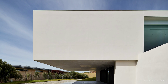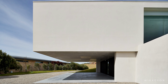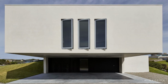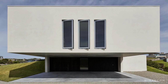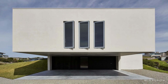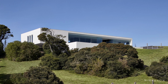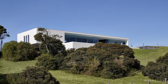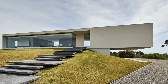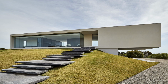The unique land typology allowed architects to design a 6-meter cantilever. The lower part of the floating wing allows for 3 cars to be housed in a covered space. The private space hovering above the ground houses 3 bedrooms and 2 bathrooms.